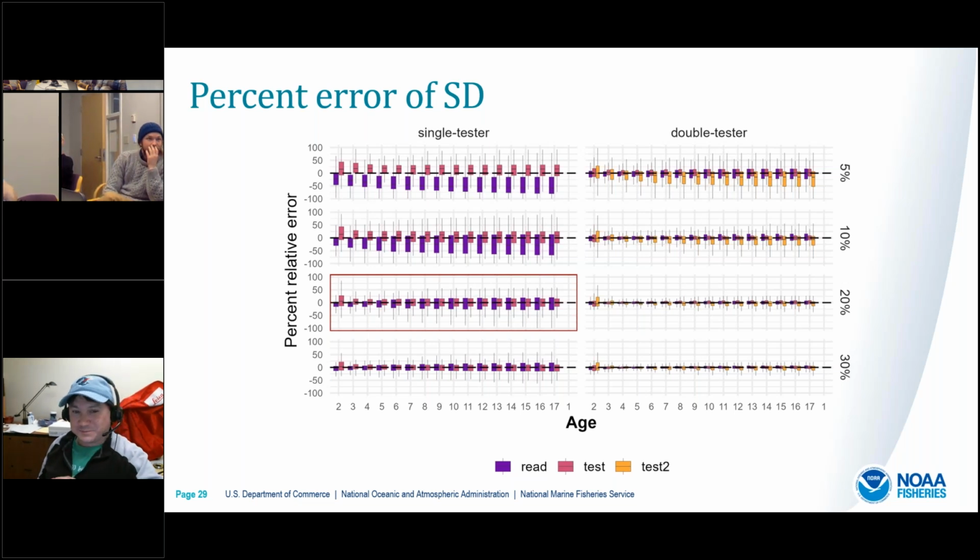All right. So obviously it's presenting the same metric of random error for our age reading, but in terms of percent relative error, maybe a little more informative, especially if we get down to 5%. We're underestimating on the single tester side. If we tested at 5%, we'd be seriously underestimating our error, which could definitely be an issue for our use of them in stock assessments.